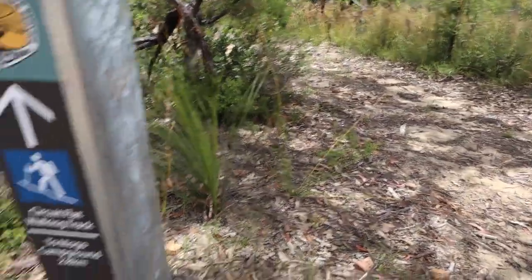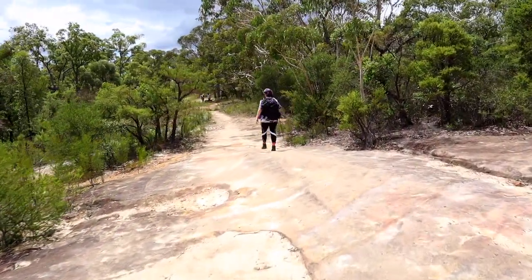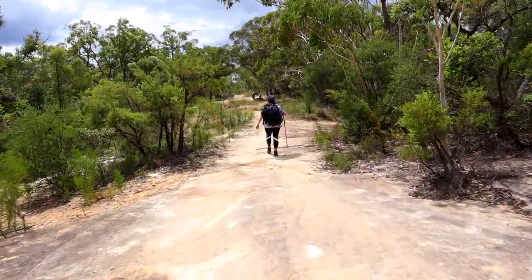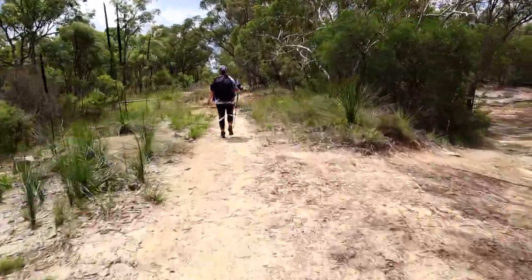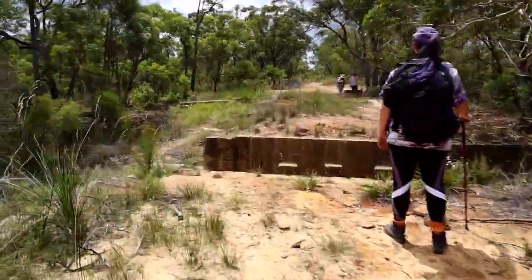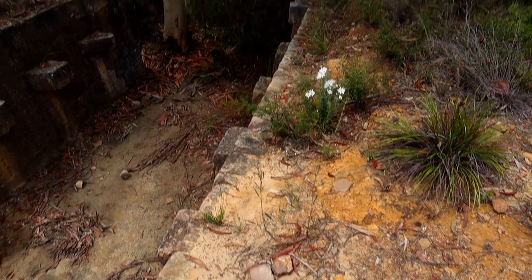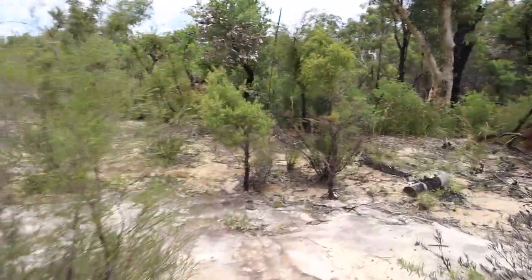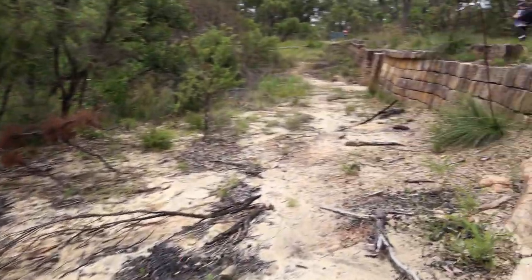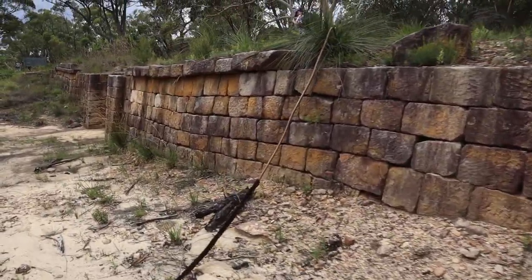Post back the way we came, and as you can see, we've walked 2.8k so far. So the bridge is 2.8k from Mogo Campgrounds. And we're just approaching it now. Well, the bridge is gone. The remnants of the bridge are still here though.